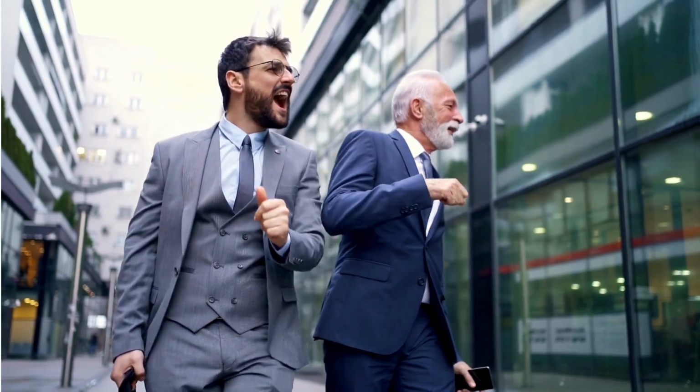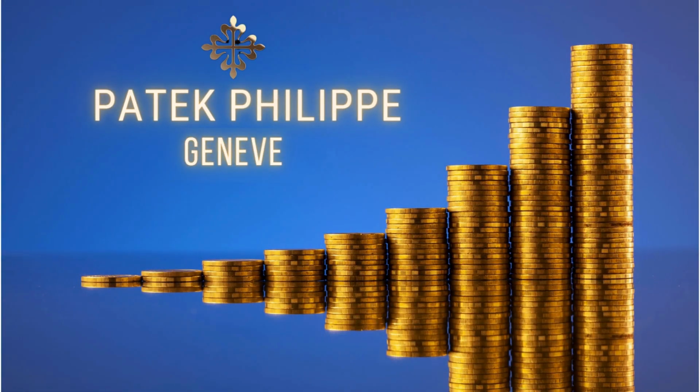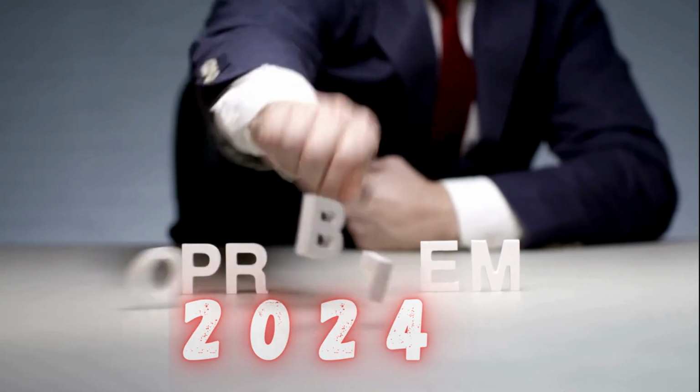While some will cause tension, others will bring joy. Authorized dealers are notified by Patek Philippe of impending 7% price increases and the watches that will be phased out in the upcoming year. So let's find out which 8 models will be eliminated in 2024.